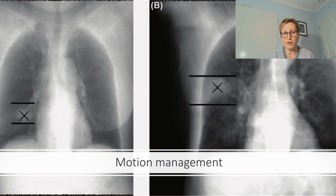Similarly, when we treat breast cancer patients, we're mindful of trying to avoid the heart if they have a left-sided breast cancer. Again, we're often asking patients to do what we call a deep inspiration breath hold, where we're trying to expand the chest and to minimize that movement of the chest and therefore keep the heart away from the radiation when we're giving the treatment.